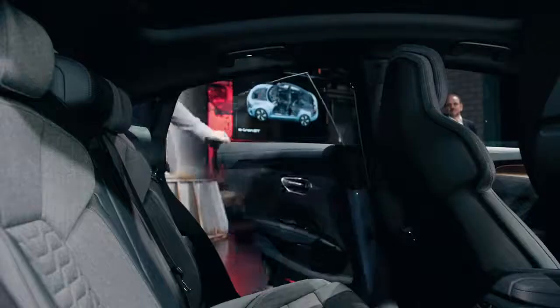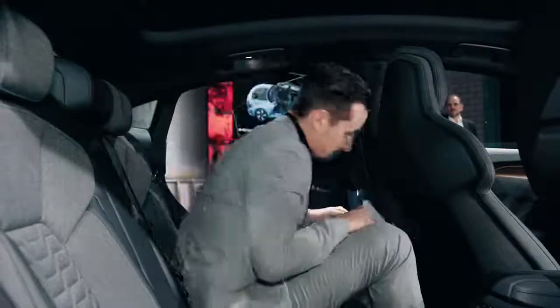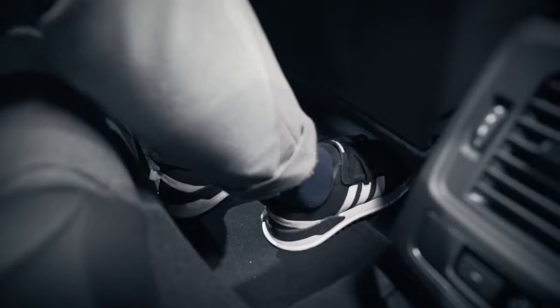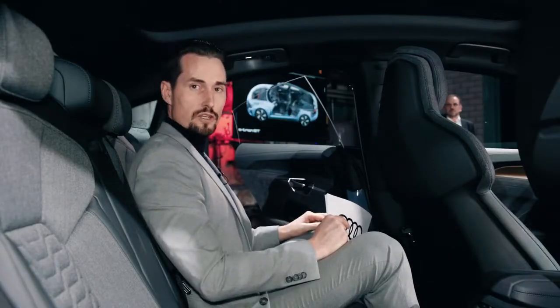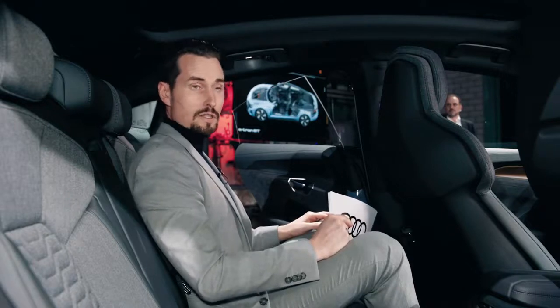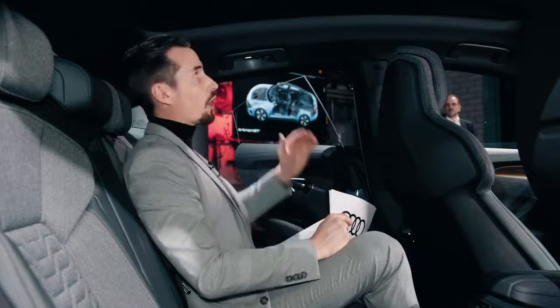I am 1.8 meters tall, and look how easy it is to enter the rear of the car and get into a comfortable seating position. I can park my feet in the so-called foot garage, which allows a very sporty seating position without loss of comfort. And despite the very low roofline, I still have a lot of headroom.